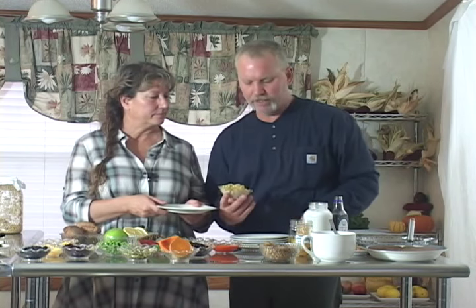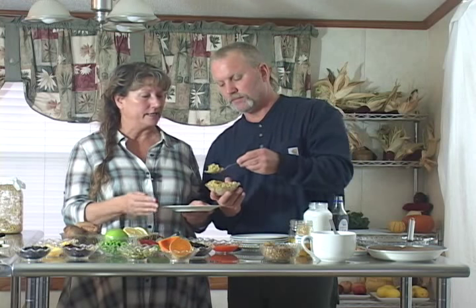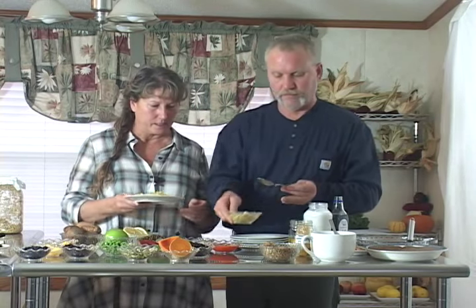All right, we have some kamut. Okay, remember, kamut is just a larger form of our wheat grain. And I've cooked this a long time, a full hour, and it's popped open and it's quite soft. It's nice. And you could actually do that with all the grains. If you don't like to chew them as much, just cook them a little bit longer. Put a little bit more water in with them and they'll soften right up.